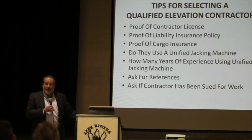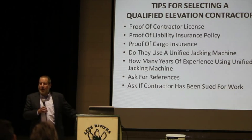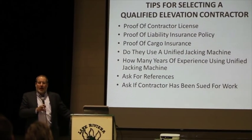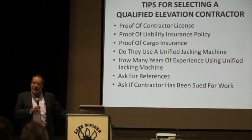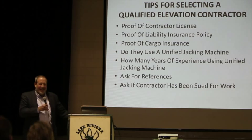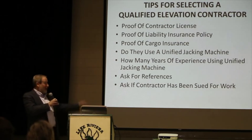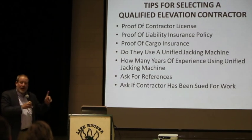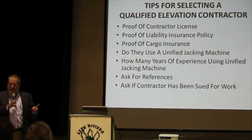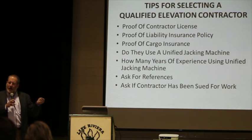So, but we do have about six companies now, hoping that a couple more come. I've been in touch with a couple others, and I think we'll be here 5 to 10 years. All of them have to be licensed to perform the work in New Jersey and insured, and here's the tips. Proof of contractor license in the state of New Jersey. You have to have a home improvement contractor's license. We're hoping to increase that qualification.